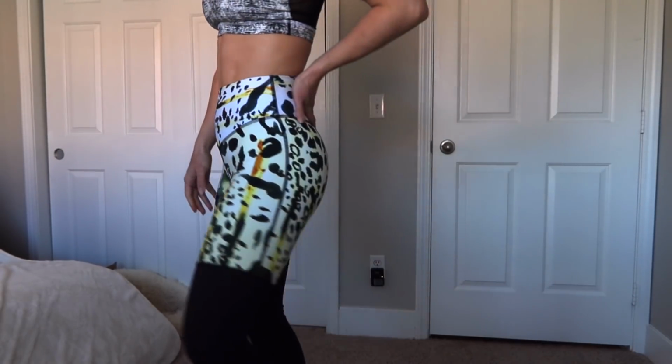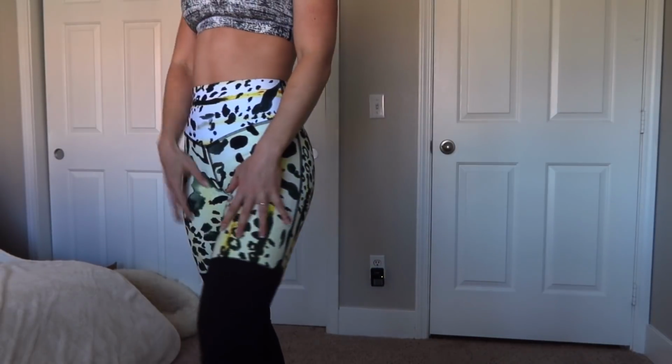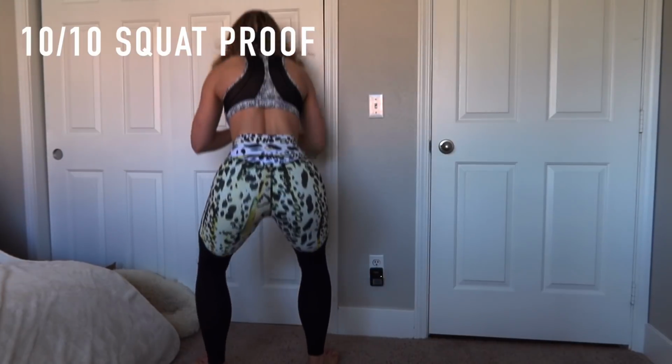With a print, it's obviously going to hide cellulite and sweat really well, so that wouldn't be an issue. And all of their fabrics are very dense and squat proof, so that is also not an issue.